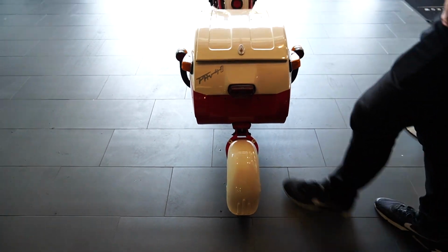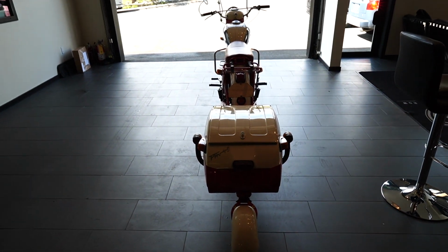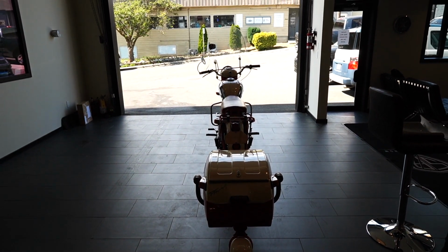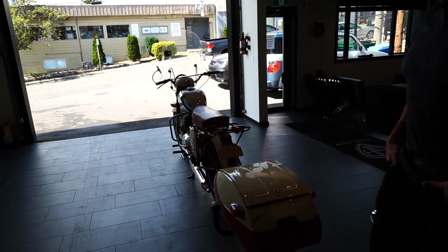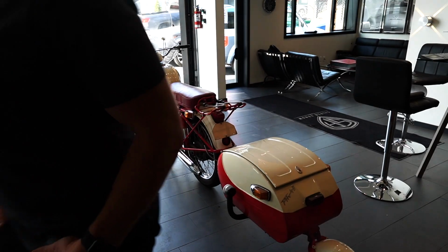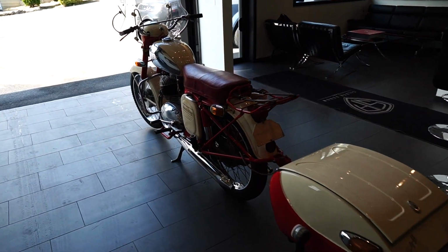It's in really great shape. It was here in Victoria for a number of years. A friend of the business came across this as well as many other motorcycles that ended up in his garage, and now it's in ours.